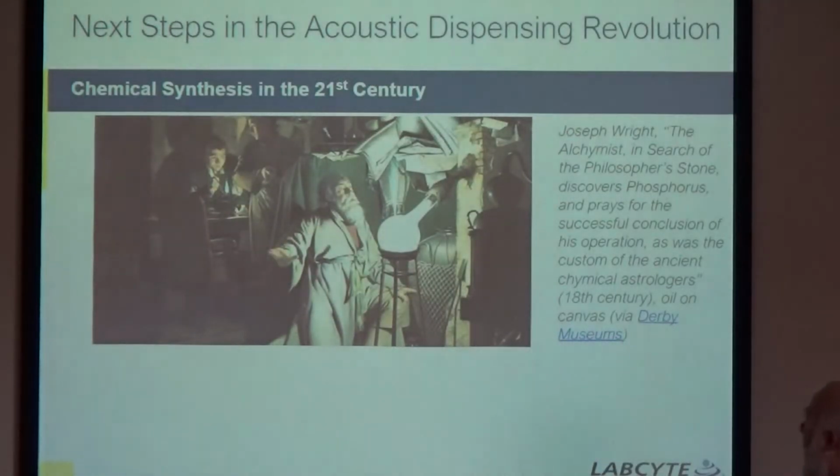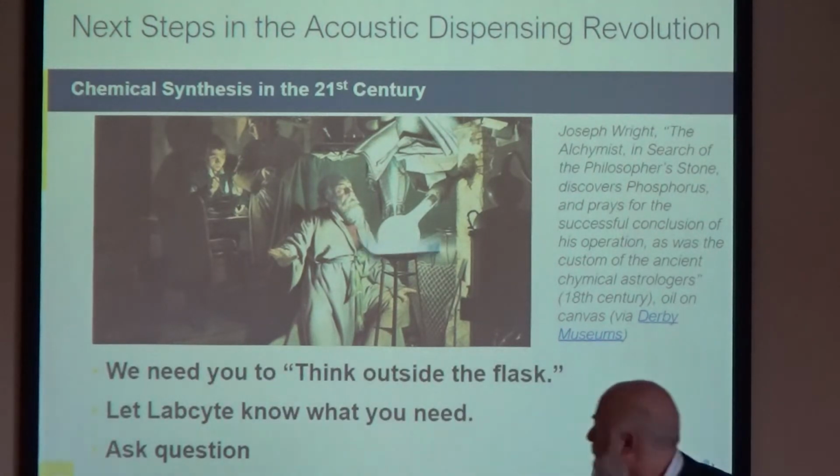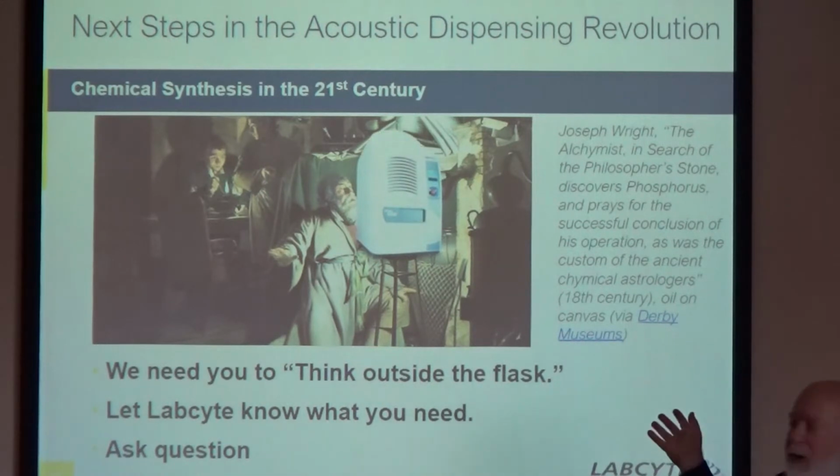So last slide, I think we're now ready to take chemical synthesis into the 21st century. One thing Nicholas Flamel did not have in his work was an Echo. So really start thinking outside the flask, start thinking about, not inside the box, but think with our box. What can you do with a new tool to really power things? Tell us about it, make sure that it works. We may not be able to do it right away, but we get to almost everything eventually.